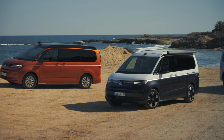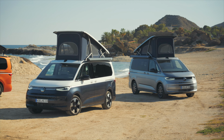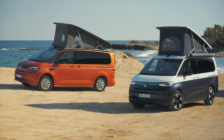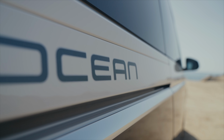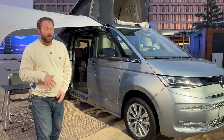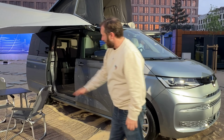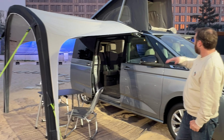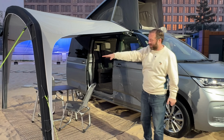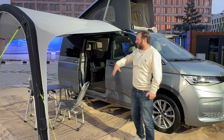There are 3 different 2-tone paint jobs. You can get the white over orange, you can get the red and black, or a new white over blue, and that one looks really, really good, especially when you see it in the Ocean top spec version. What else is new? Well, you've got this new tent design, which you can have come out the side. This is in addition to the tonneau cover that comes out as well, so you can have this set up. Looks cool, it's great on the beach, as we are. Well, we're actually in the middle of Berlin, but we are temporarily on the beach.